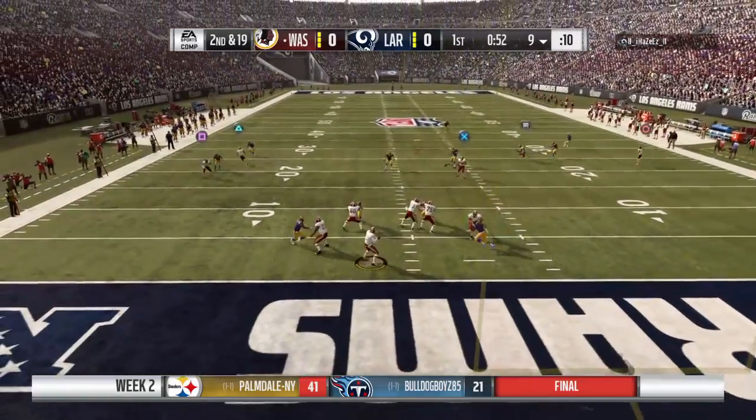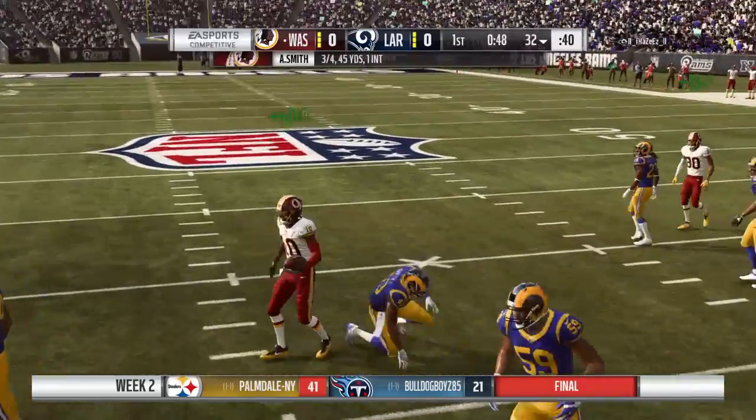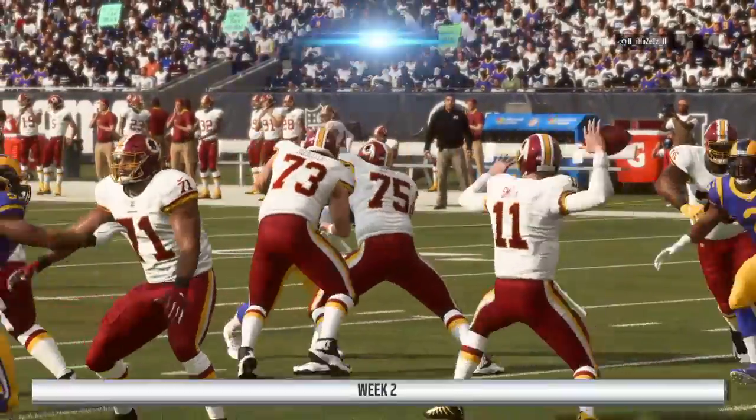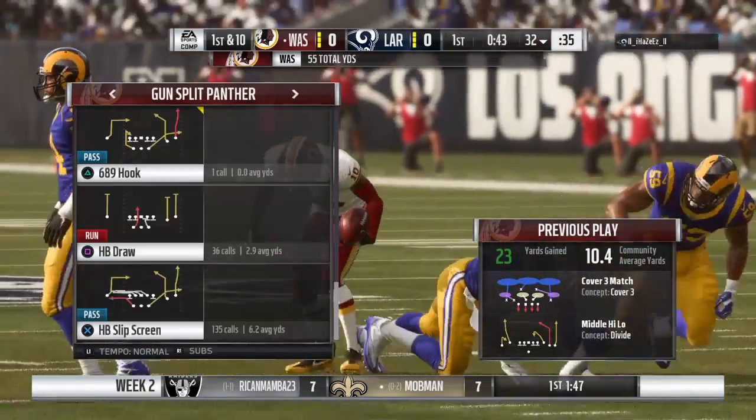From the gun, here's Smith. Over the middle, complete. It's Richardson. And he's able to get this one all the way past the 30. 23 yards on the play.